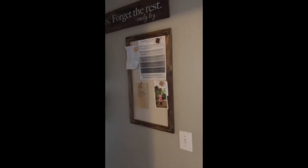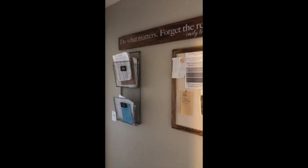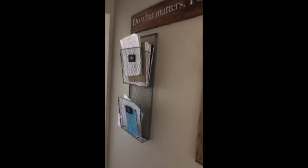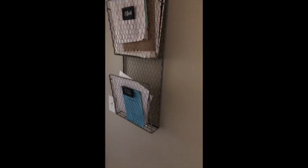All right, we've left the laundry room. We're back in here in the hallway. This is my command center that I made a couple of years ago. I made this sign from Emily Lay and bought these things. And we do keep some things in here, but I found that I didn't use it quite the way I expected to.